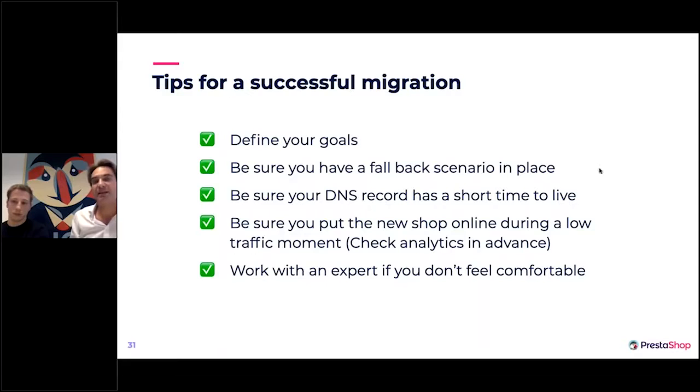I'm very happy that within our company, there are a lot of experts. If I push the button, I don't feel very comfortable. I'm really anxious because I know if I push the button, I put it somewhere else. Me myself, I'm not a developer.